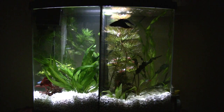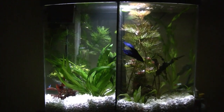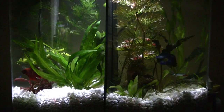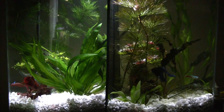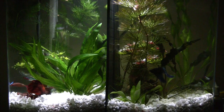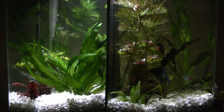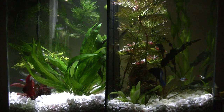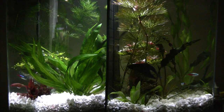And between the two of them, we have also added a couple neons and 2 small catfish on both sides to make sure any food that gets down into those plants, which we brought from the other tanks, of course, gets eaten. So you've got 2 catfish, 2 neons, and a Betta on each side. Very nice. I'm curious to see how it works out.